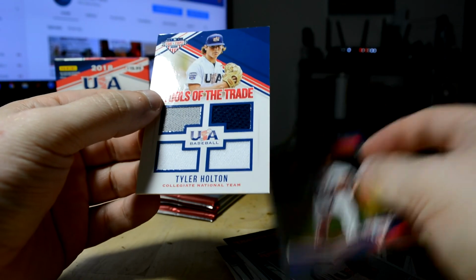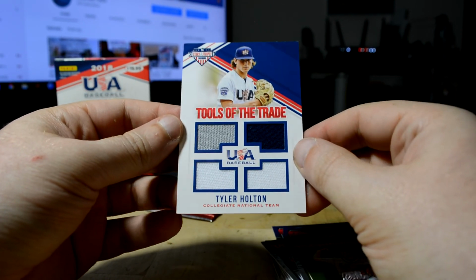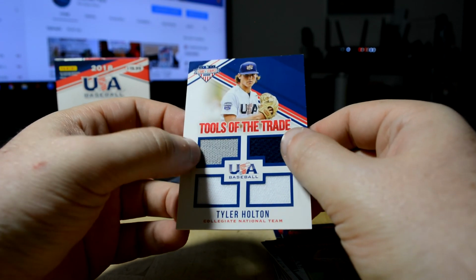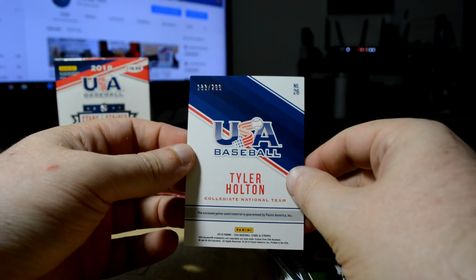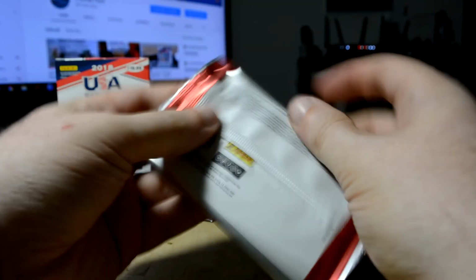Ooh, I never got one of these before. This is a quad relic. Tyler Holton, Tools of the Trade, Collegiate National Team. I like that. There's a kind of gray piece, a blue piece, and 2 white pieces. Number 283/299. So let's see if I get an auto now.